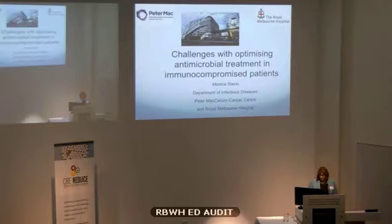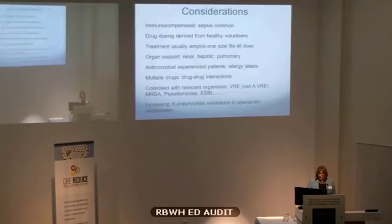And I've got a picture here of the new Peter MacCallum, or the new Victorian Comprehensive Cancer Centre, which has just been opened in Parkville in Melbourne and really brings together a whole area of expertise in treating cancer and haematologic malignancies, and is actually quite a lovely building if anyone's in Melbourne to come and have a look at it.